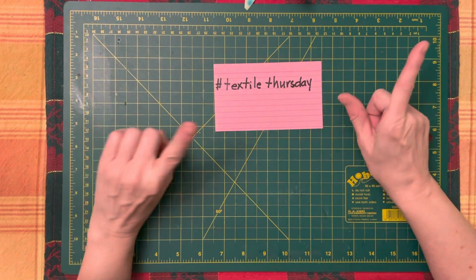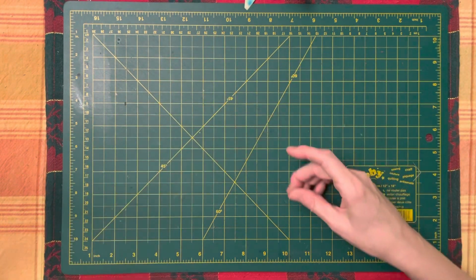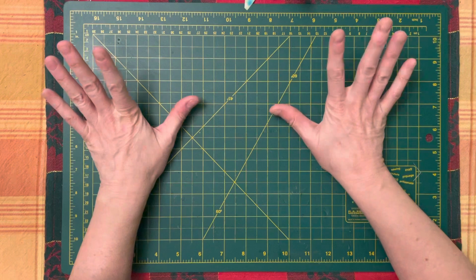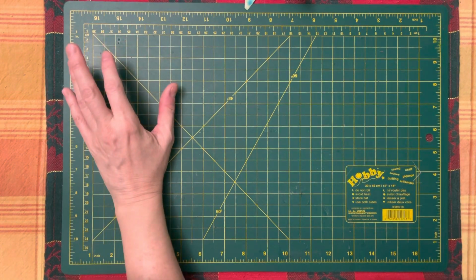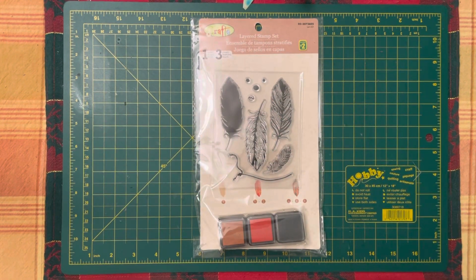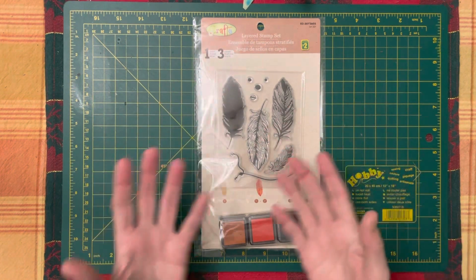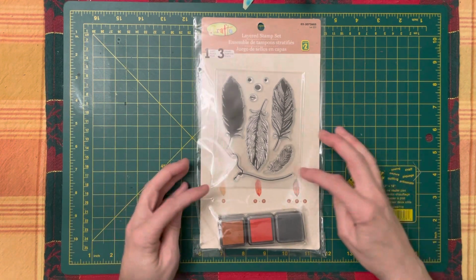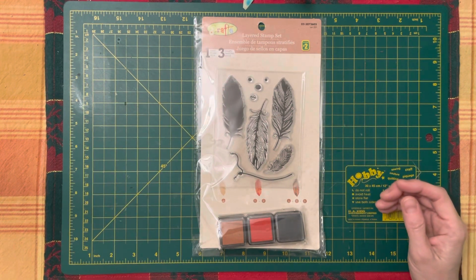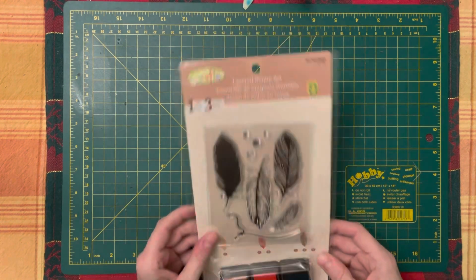I am trying to sort of replace thrift store hauls with talking about textiles so that I have something to do on Thursdays. Anyways, that's my idea. So am I successful so far? I have not been in any thrift stores. I did go to the dollar store and I was able to find feathers. This is a stamp set, and it's layered so that I think you put various colors down to be able to create a nice layer. And I like these three feathers. I enjoy birds as a theme, and I think they will go lovely with some of the other things. So that's that.